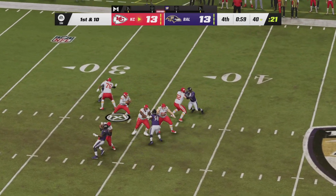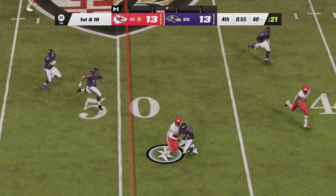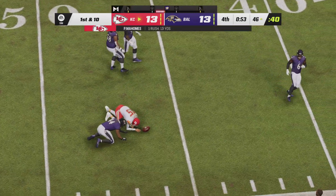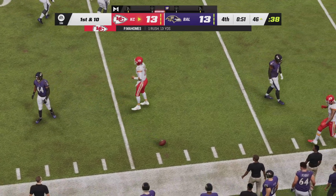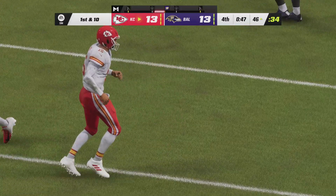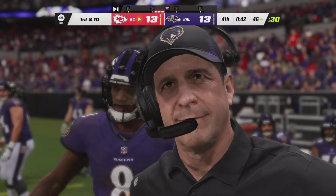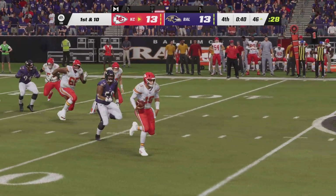Mahomes. Flushed out right. And he'll be tackled on the other side of midfield at the 46-yard line. From here on, any score could be the winning one, and he is certainly aware of that. Look at the way he locked in on that marker and made a mad scramble to get to it for the first down.